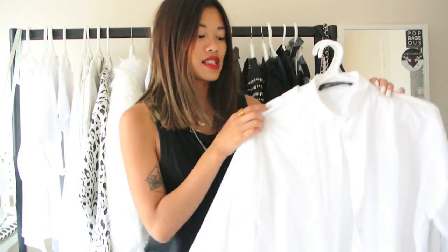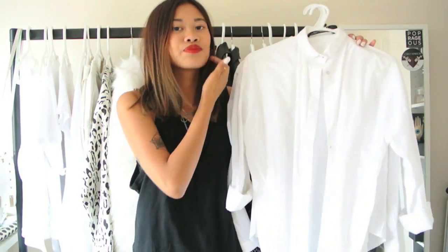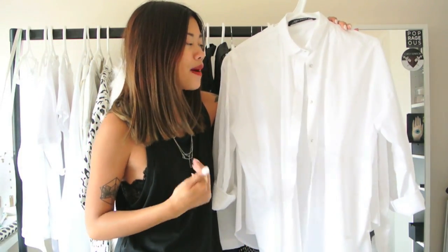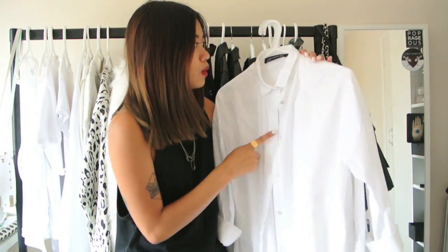So the first two items that I am going to show you are pretty much the same item, but one of them is longer than the other. It is two white shirts. This one is the longer one and it is pretty much a t-shirt dress. But I like it better just as a longer oversized white shirt. I picked this up in a size small.